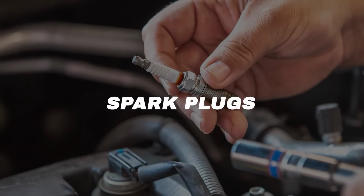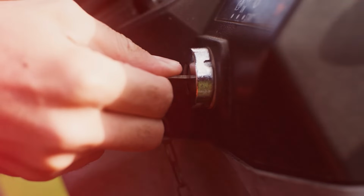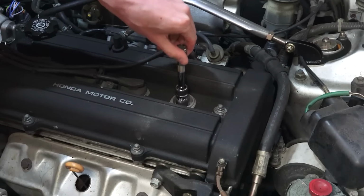Spark plugs. Spark plugs are small but powerful parts that help start your engine and keep it running smoothly. It's a good idea to check them once a year to make sure they're still in good shape.